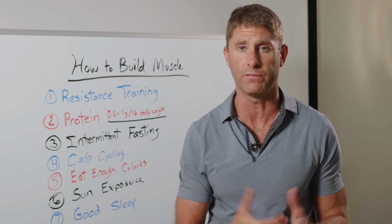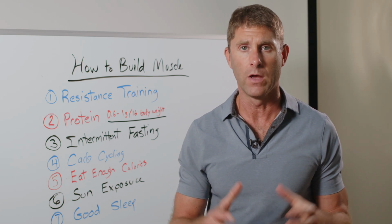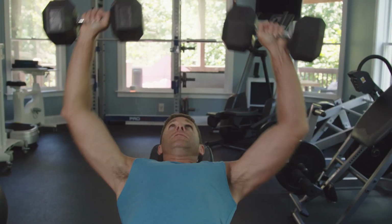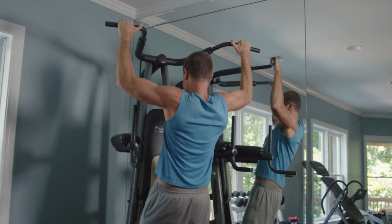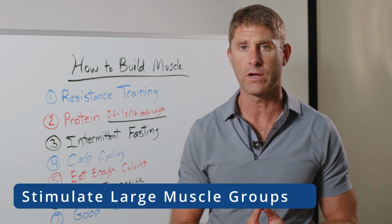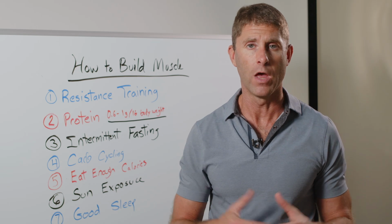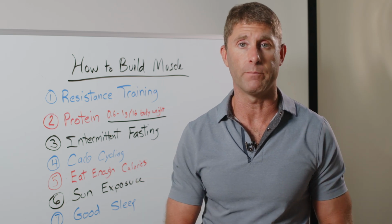If you have extra time, you feel good, you're recovering from your exercise well, you might throw in a few isolation exercises, but primarily stick with the compound exercises: squats, deadlifts, chest presses, overhead shoulder presses, bent over rows, pull-ups, pull-downs, assisted pull-ups, things like that are going to stimulate large muscle groups. You're going to get your best benefit. Lunges are another great one for your legs. You'd never want to skip legs because legs are going to really help get you more benefits. The more muscle tissue you stimulate during your exercise, the better growth factor benefits you're going to get.